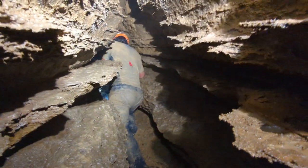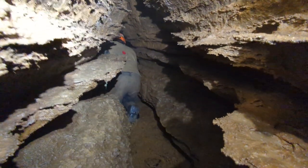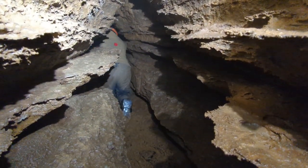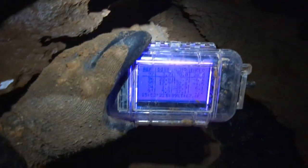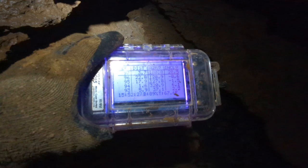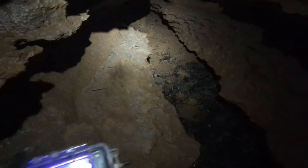Wet cave or horror cave? This is definitely a horror cave. All this stuff is very grabby. Caving with razor blades sticking out in the water. Velcro everywhere. Our next numbers are a whopping 3.7 feet, 180 degrees, and your inclination is positive 28.5.